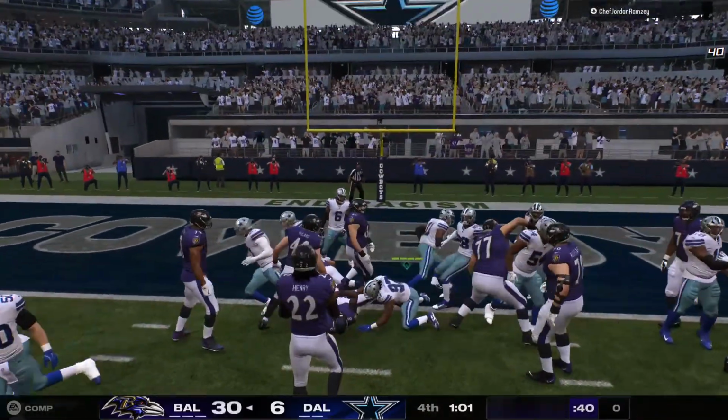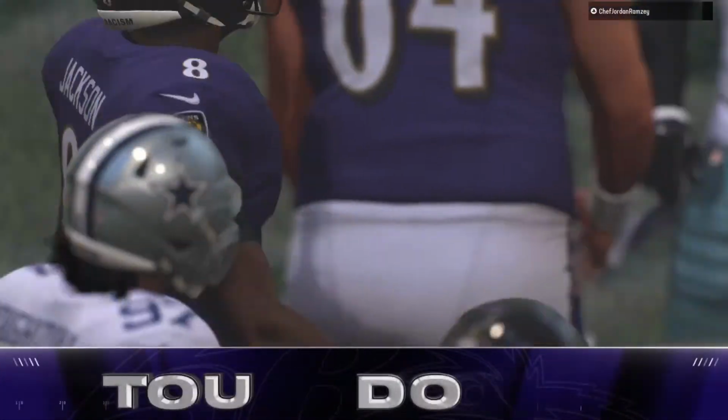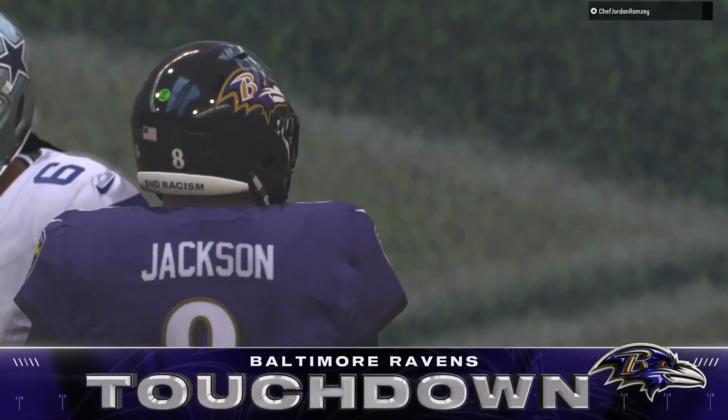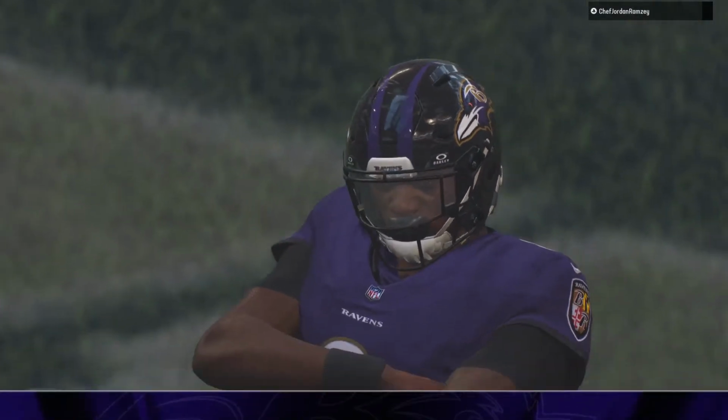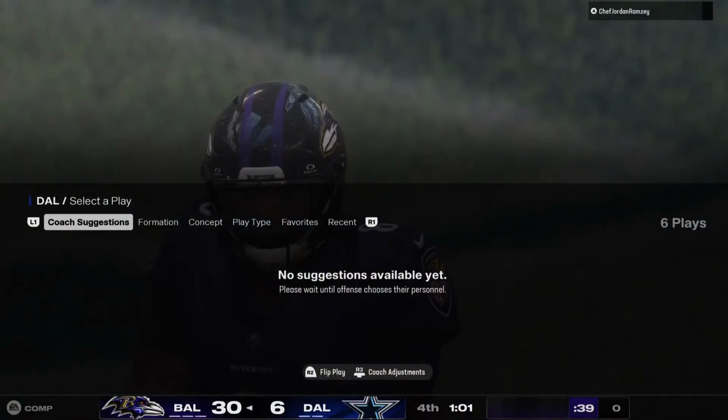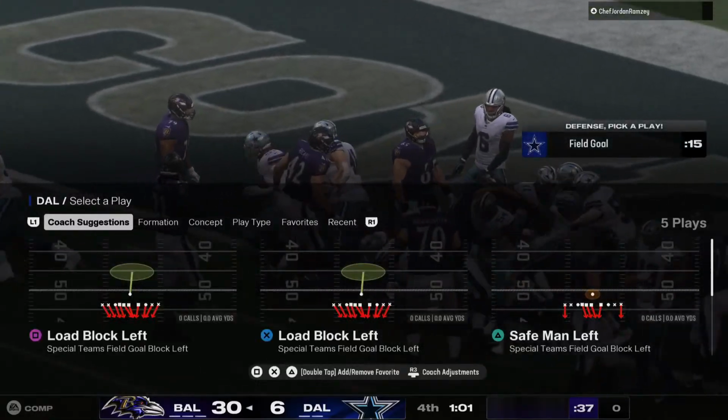And he runs it across, touchdown! The Ravens put up even more points in a win. It's a Lamar Jackson touchdown. He finds his way in on the sneak. So an exclamation.